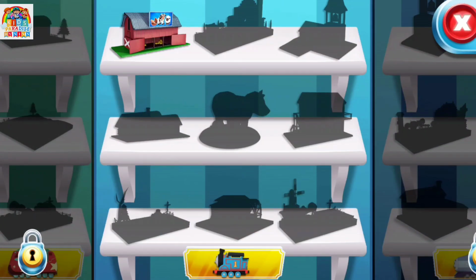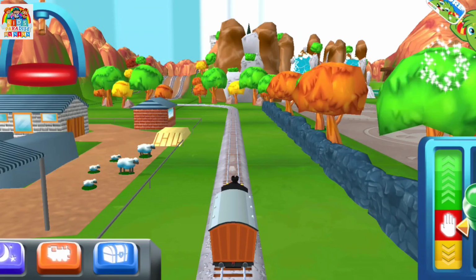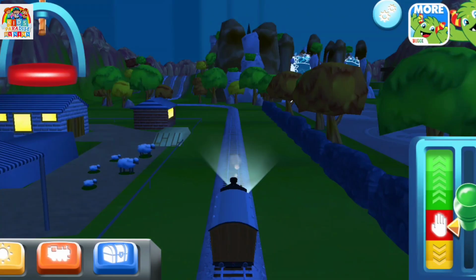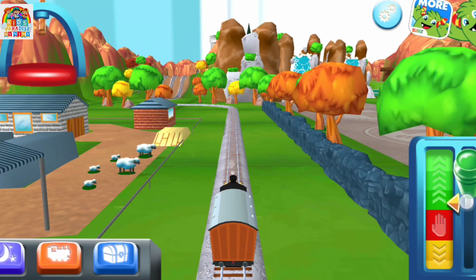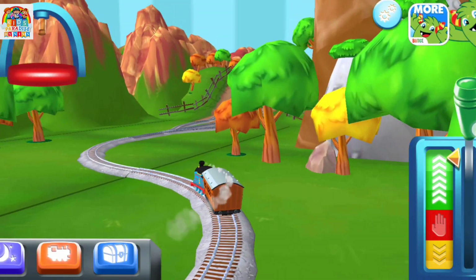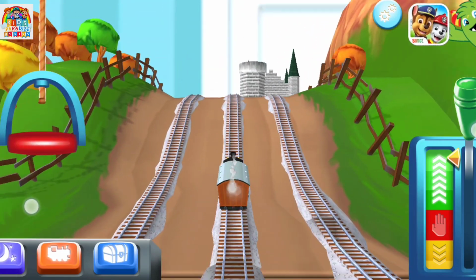Your toy collection. Here you can see all of the toys you've placed in your train set and all the ones that are left to get. All my friends want help too, so make sure you change engines often. Lights out! Lights on! I love that!